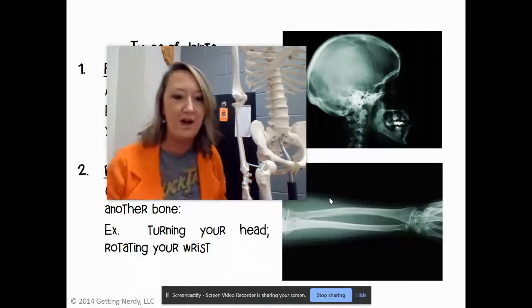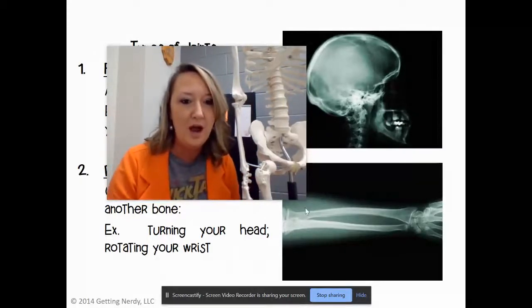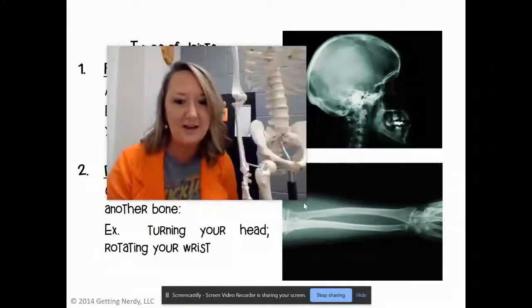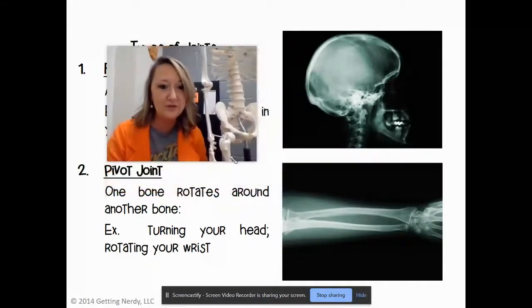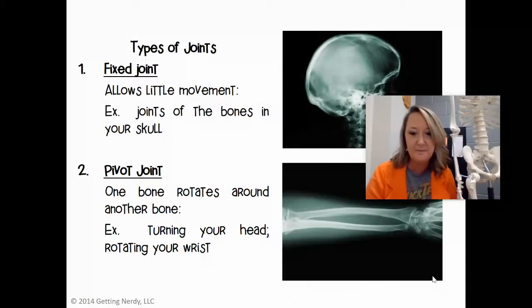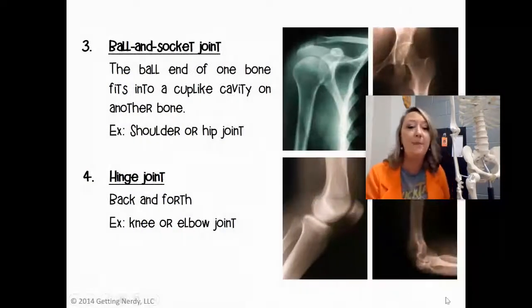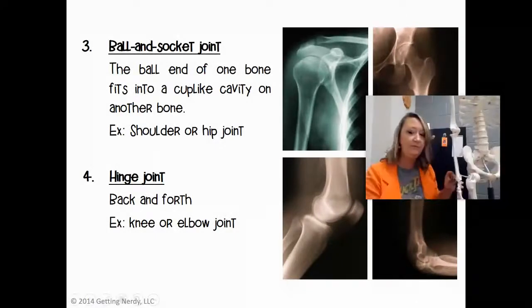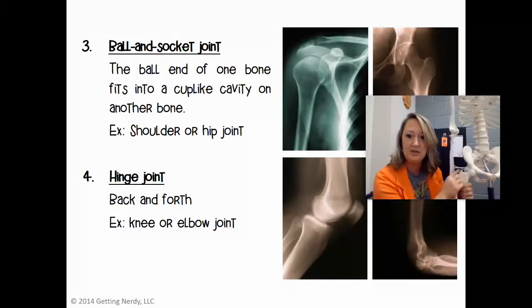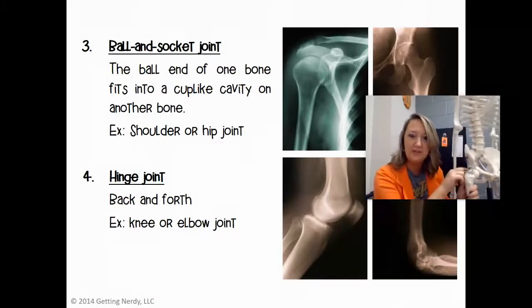At the top of our spine, we can move our bones so that they pivot, so that we can look in different directions, right? Okay, move myself back over here. All right, so fixed joints don't allow movement. Pivot joints allow rotation. Okay, those are our two so far. Ball and socket joints. Fred also has a very nice ball and socket joint right here. Can you guys see why we call it a ball and socket, right?